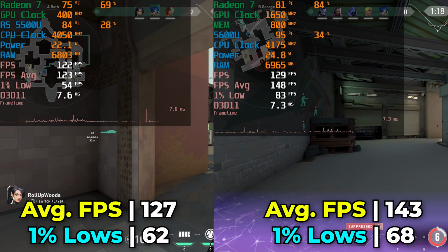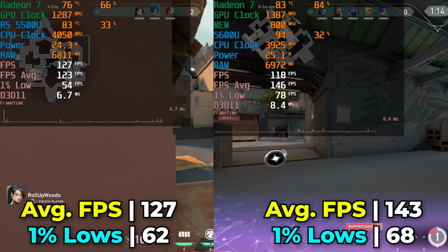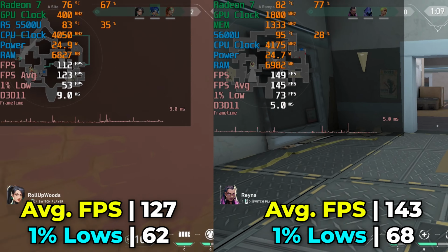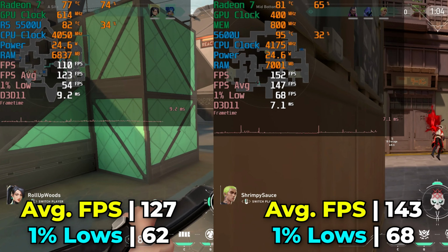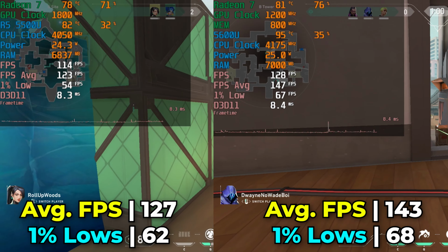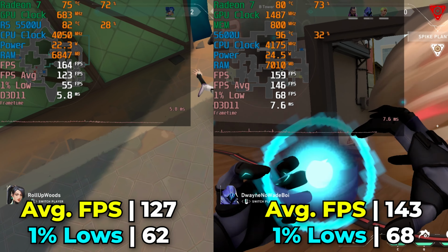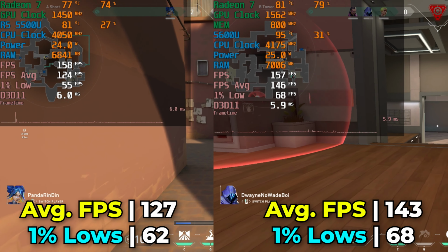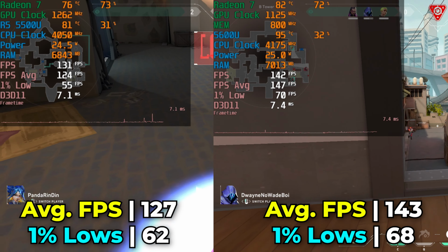And in general, it does seem like the 5600U was giving us slightly better 1% lows, but also slightly better FPS averages. The 1% lows are really the big deal here, though, because that really means that in general, while we are seeing an improvement, it's not an earth-shattering one at all. While you might see going from 127 FPS up to 143 to be a decent jump, the fact that there's very little uplift in our 1% lows lets you know that in general it's actually not going to be that great of an experience, at least in terms of an improvement.